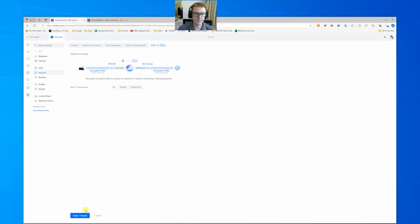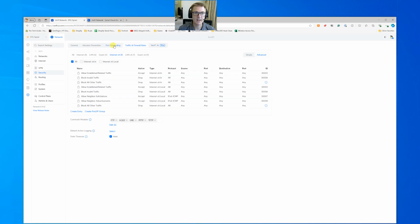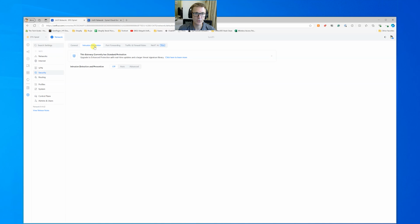So when you're setting this up and you've been testing it, make sure you've got everything from any of your NAT and traffic rules, any port forwarding rules, intrusion prevention is turned off, your content filtering is turned off, any DNS options you maybe have in routing has been reset as well.